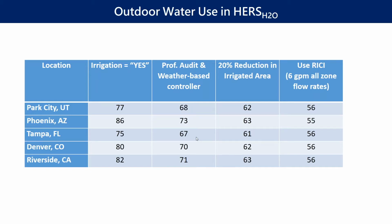Now if we wanted to go beyond that, we could reduce the irrigated area. So again, maybe there's artificial turf, maybe there's drought tolerant plants that don't need any supplemental irrigation, so we can further reduce the irrigated area by 20%. And in this case we're getting very close to 60 in basically every one of those locations. Now if we want to use RICI, let's assume 6 gallons per minute for all zones on the irrigation system, a 6 gallons per minute flow rate, and that gets us down to the mid 50s for basically every location.